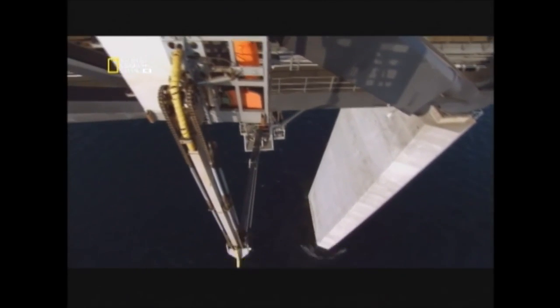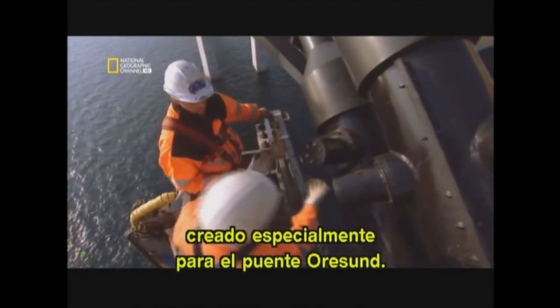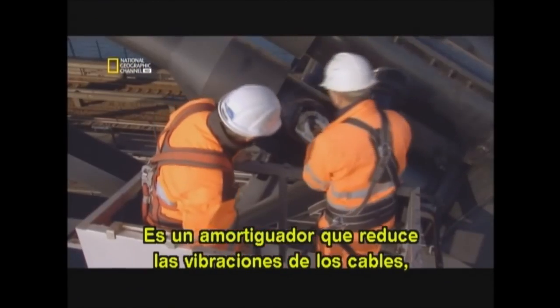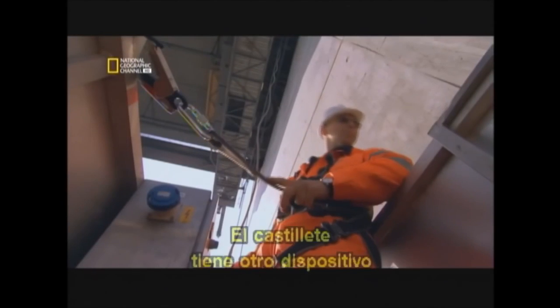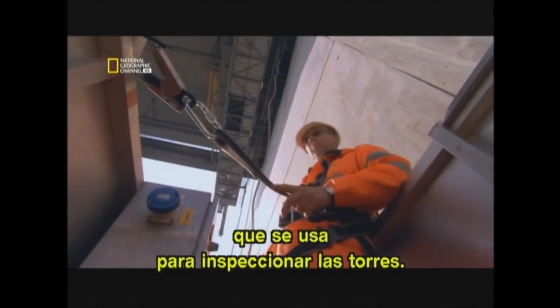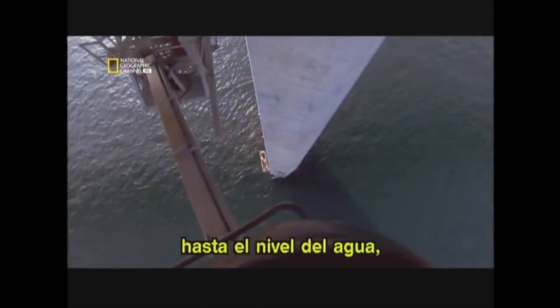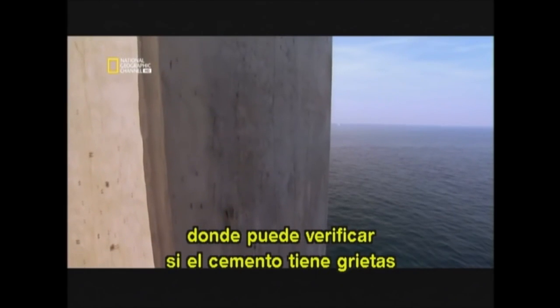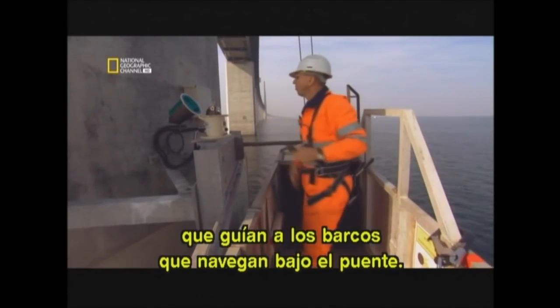Hanging so far above the water, the arm gives access to equipment like this device, created especially for the Oresund Bridge. It's a damper to reduce cable vibrations that could potentially shorten the life of a bridge by decades. The gantry has another gadget used to inspect the towers. This hanging bucket can lower workers 60 meters, right down to the waterline, where they can check the concrete for cracks and even change the light bulbs that guide ships through the navigation channels.